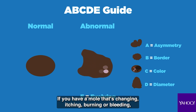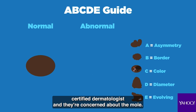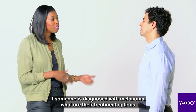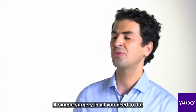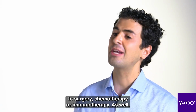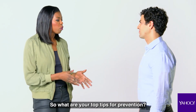If you have a mole that's changing, itching, burning, or bleeding, you should have it evaluated by a Board Certified Dermatologist. If they're concerned about the mole, they'll do a biopsy where they remove the mole and they send it out for testing. If someone is diagnosed with melanoma, what are their treatment options? If it's caught early, a simple surgery is all you need to do. Unfortunately, if melanoma is caught later, then you may have to do, in addition to surgery, chemotherapy or immunotherapy as well. Nobody wants melanoma, so what are your top tips for prevention?